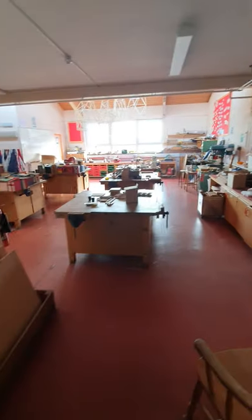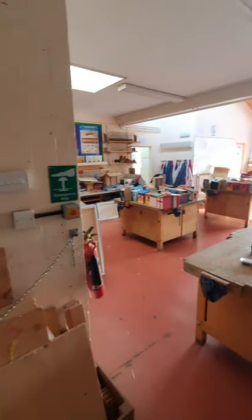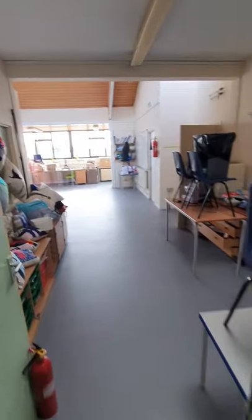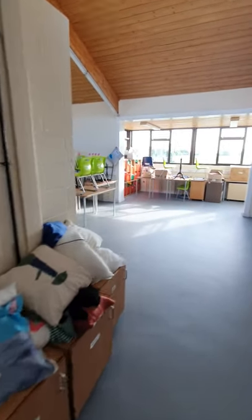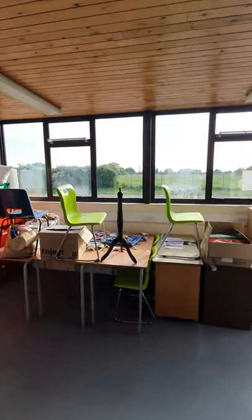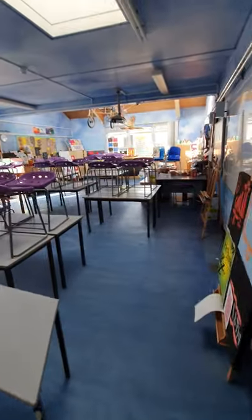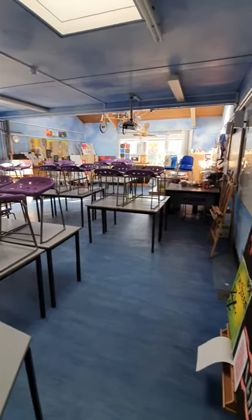Continuing with our specialist classrooms, this is our design and technology lab. Moving up then to the science lab. And lastly, textiles. Again, lots of lovely natural light and a wonderful view of the fields opposite. Off of the main corridor, for the specialist spaces, we have the art department. And we have the music department.